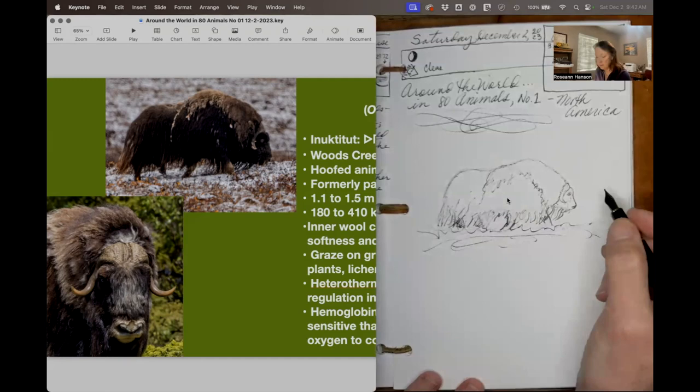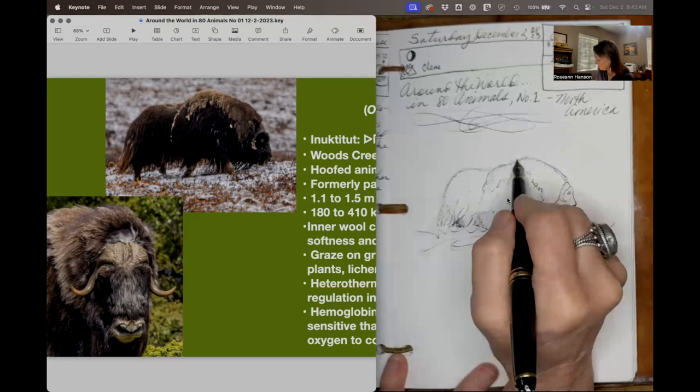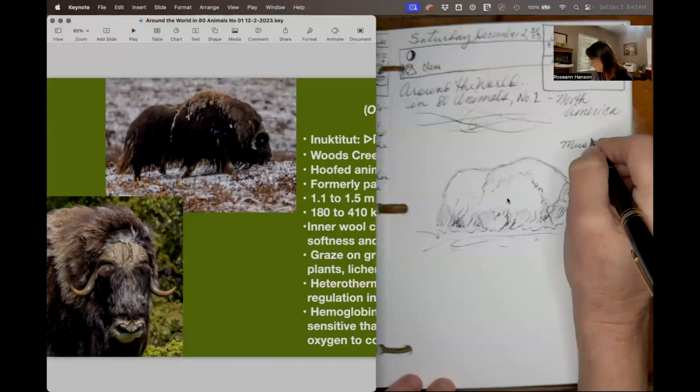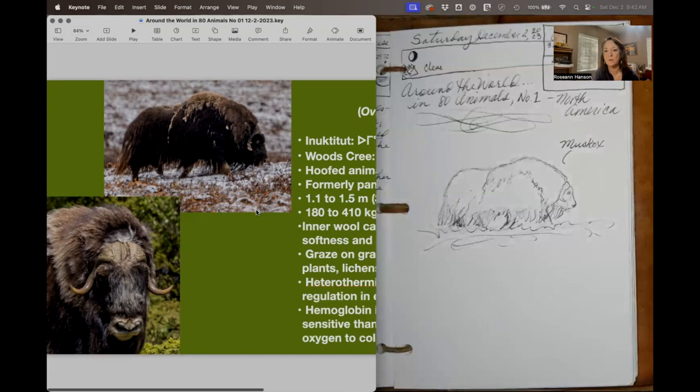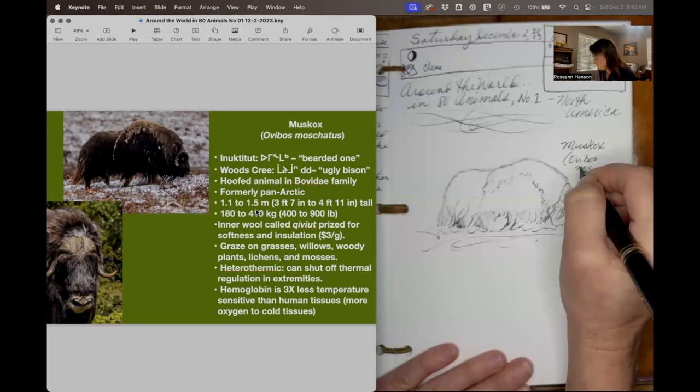We've got that nice swoop. I can add a little height here. Oops, my hand just went wobbly, so that's all right. There we go. Swoop, swoop. And we've got, this is the muskox. And let's get ovibos moschatus.